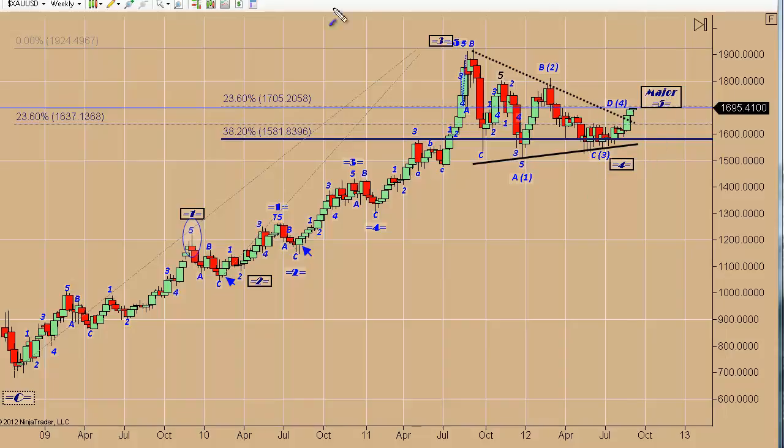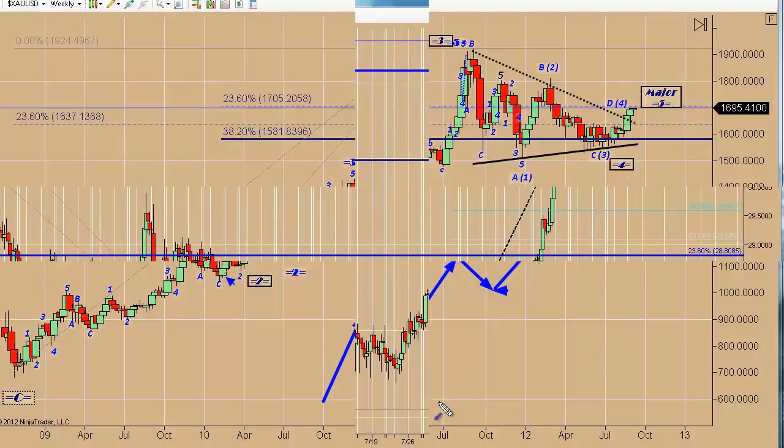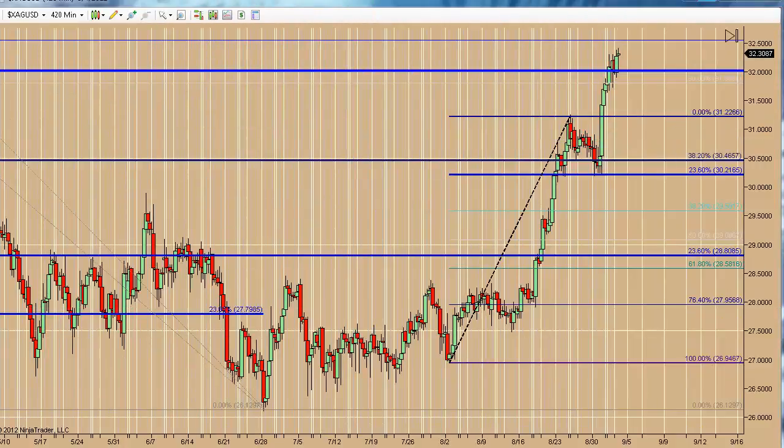But traders, realize this, in a major fifth, we are going to still get an intermediate count of 1, 2, 3, 4, and then our fifth wave like that. Traders, we are looking currently at a silver chart.